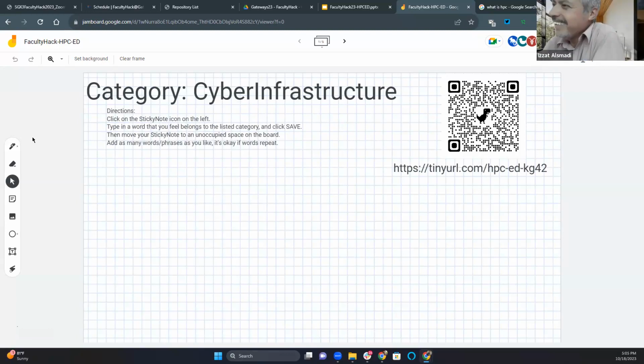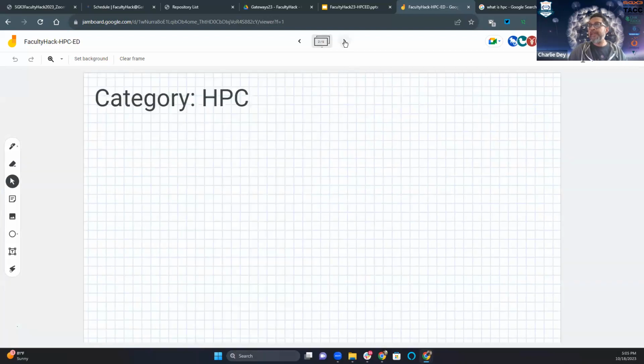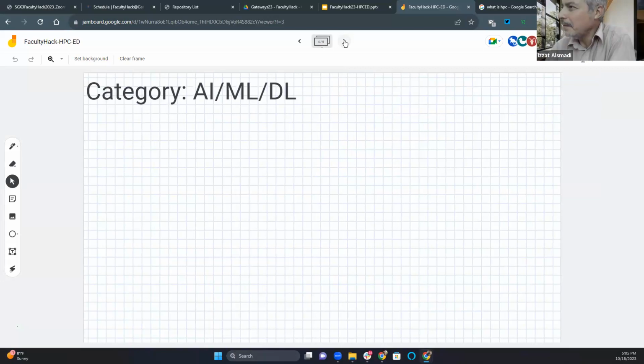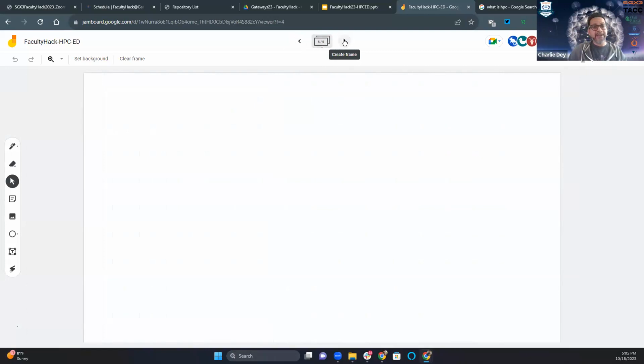Yeah, exactly. So what I would like you all to do, and I'm going to give you an example of how to do this. This is a new thing that I came across that Google has called a Jamboard. The idea is it's a giant brainstorming session. We have 5 categories: cyber infrastructure, HPC, data, AI, ML, DL, and a blank one for categories that we have not named yet.